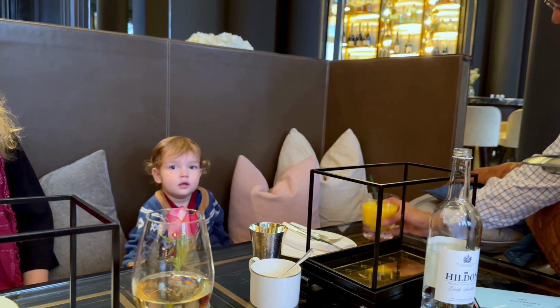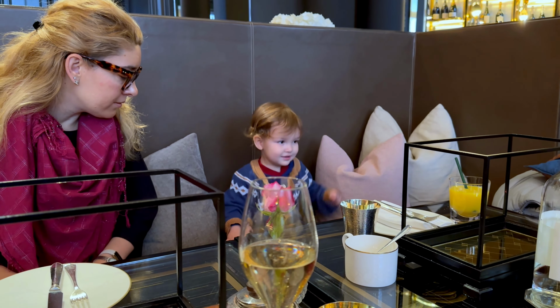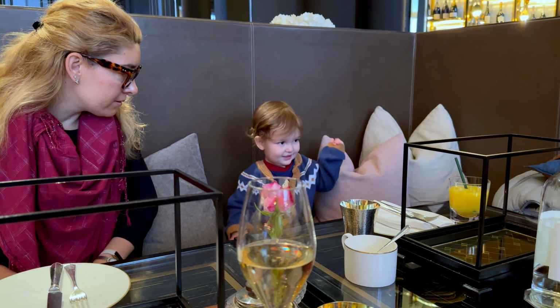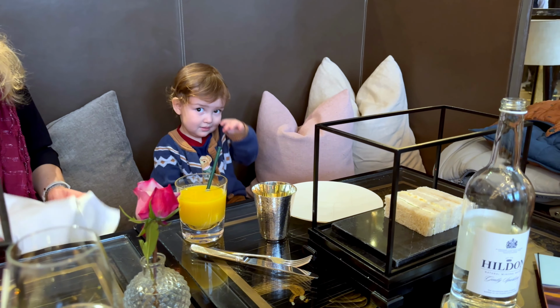Although they didn't let us take the sandwiches that they eventually gave us to go. They said there were health risks, but I'm guessing it's really because they don't want people taking a bunch of extra sandwiches to go. By the way, you can always ask for extra sandwiches at tea and they'll bring them for you. It should be free of charge.